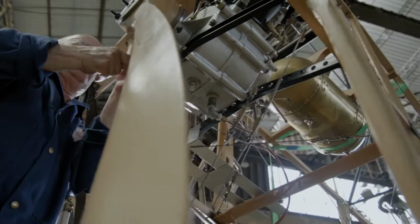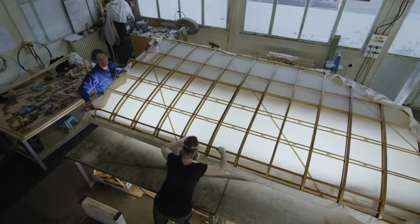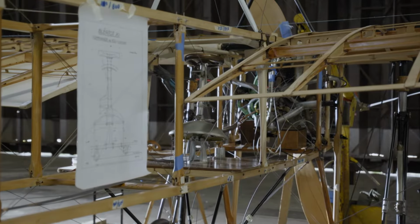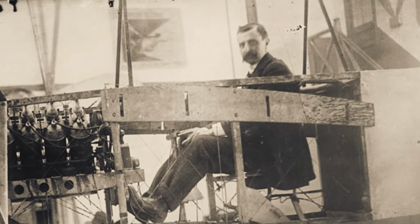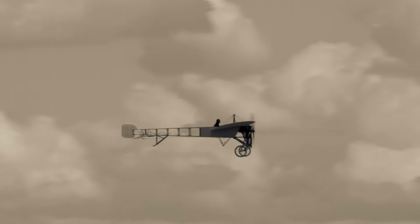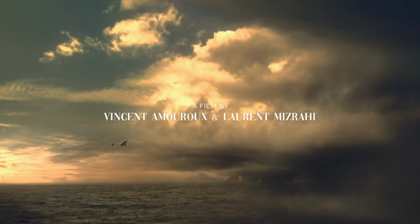More than a century later, enthusiasts decided to pool their experience and knowledge in aeronautics by reconstructing piece by piece the mythical Blériot XI. By respecting as closely as possible the techniques of the time, they hope to understand how Louis Blériot was able to take such a risk, how he was able to commit his fortune, his reputation, and even his life to propel aviation into its modern era.